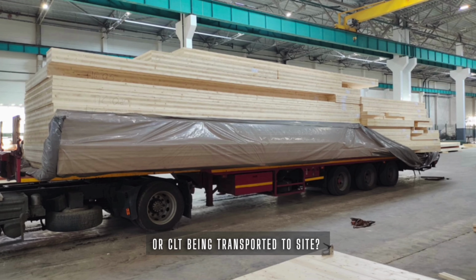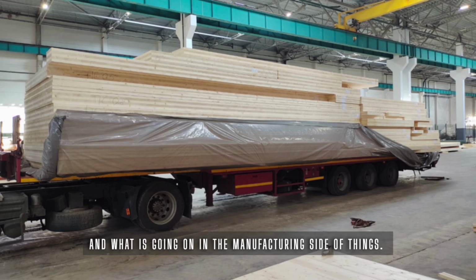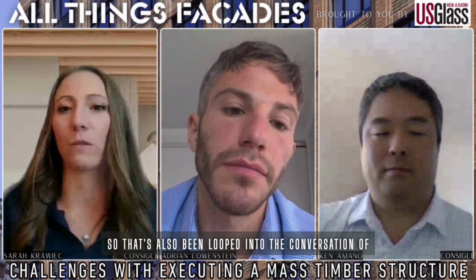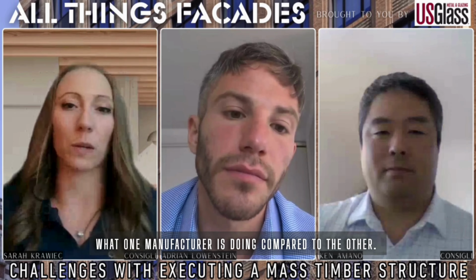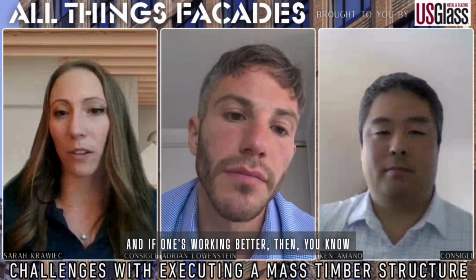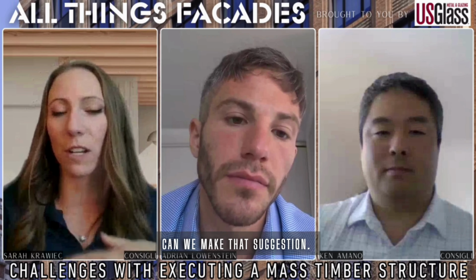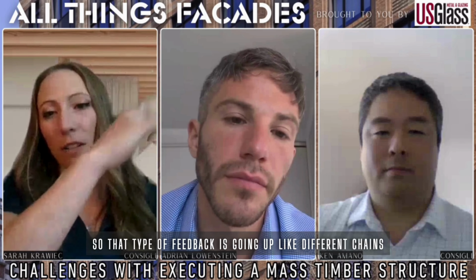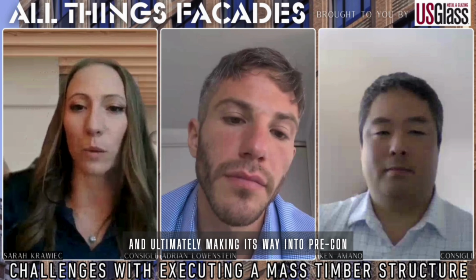And related to that, kind of going further up the stream, is how are these beams or CLT being transported to site, and what is going on in the manufacturing side of things? What's their QA/QC process? So that's also been looped into the conversation of what one manufacturer is doing compared to the other, and if one's working better, then can we make that suggestion? So that type of feedback is going up different chains and ultimately making its way into pre-con to be part of that conversation.